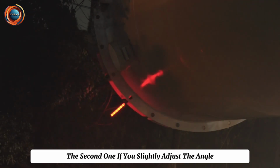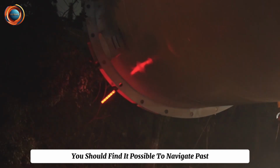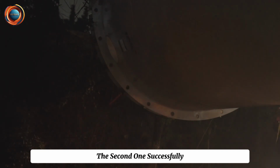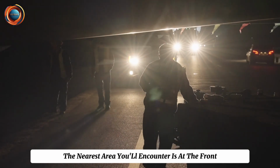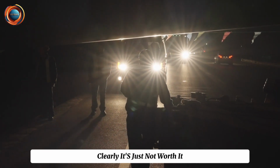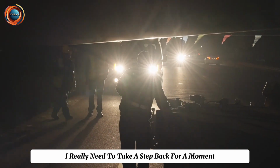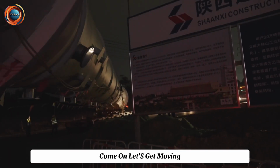The second one, if you slightly adjust the angle, you should find it possible to navigate past the second one successfully. After you enter the factory, the narrowest area you'll encounter is at the front. Clearly, it's just not worth it. I really need to take a step back for a moment. Come on, let's get moving.